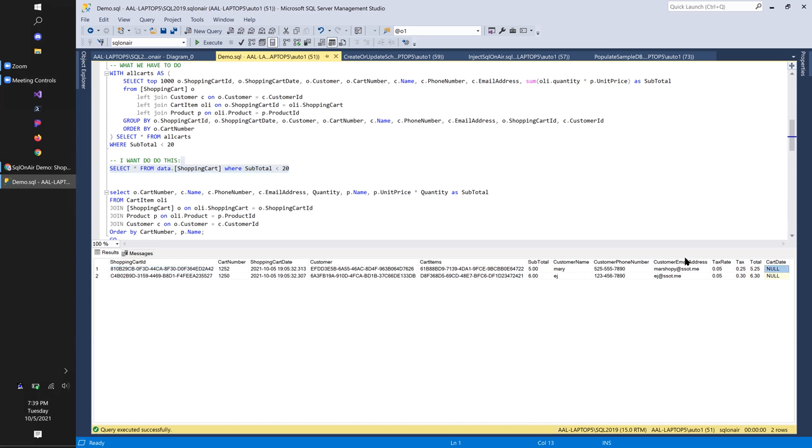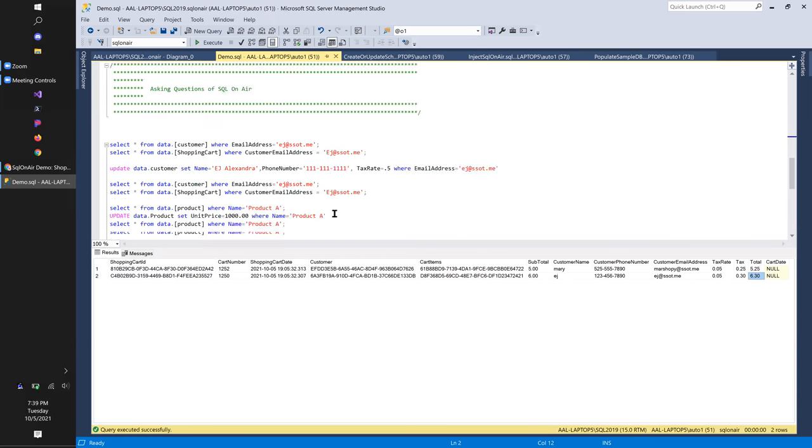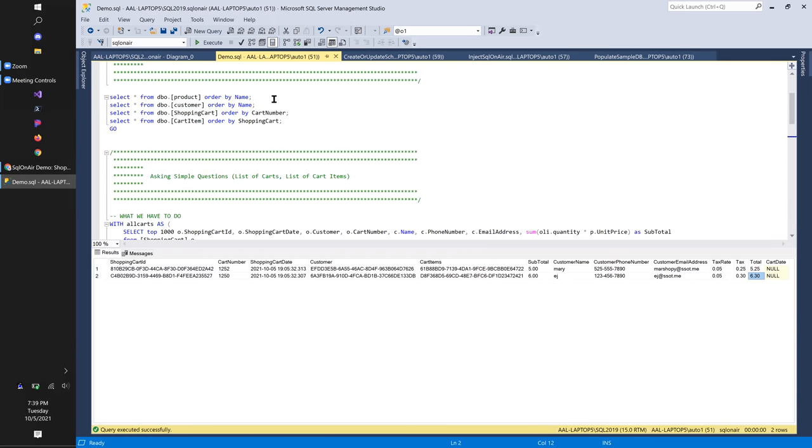And, oh, it's behind me. And then the tax rate and tax. And so my taxable total at the moment is $6.30. And I can select that from all of these tables. So if I just reselect this, we'll see that all the data has been filled in.